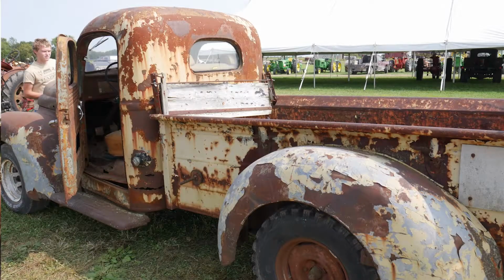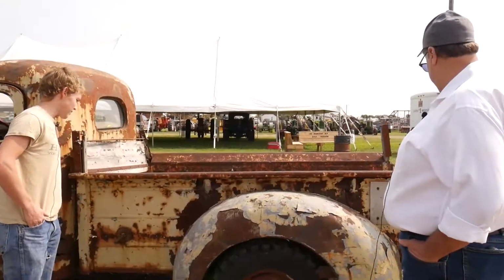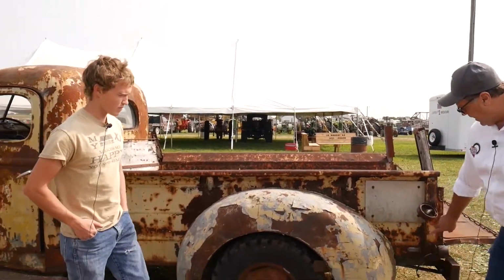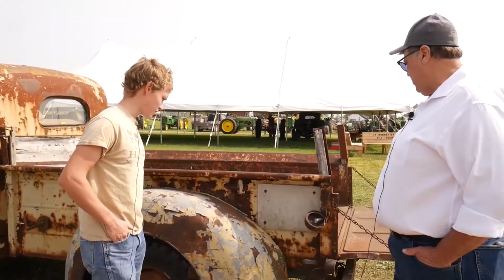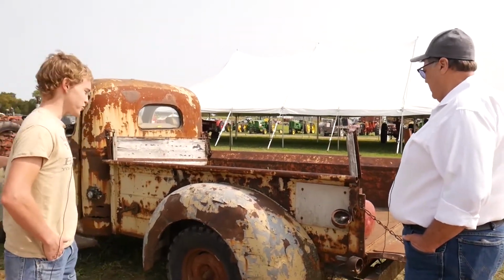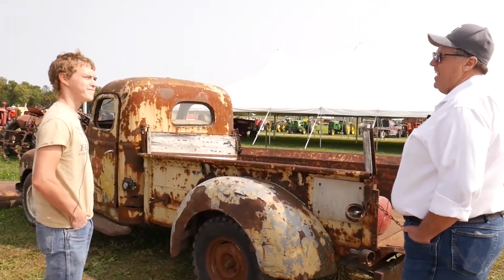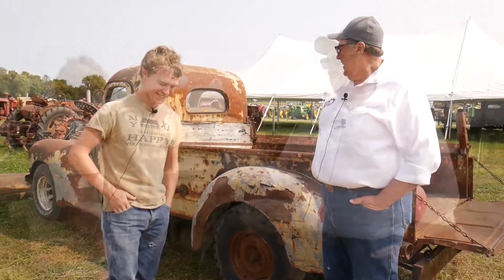Got a little bit of headache rack here just in case. Nice bed, spare tire carrier. Quite the nice truck in its day, I bet. And here's the tag back here that tells us that it was made in Chicago, Illinois by the International Harvester Company. It's a nice truck. I love driving it. I bet it turns some heads, don't it? Yes, it does. It'll either turn heads or everybody will say, get the heck out the way.